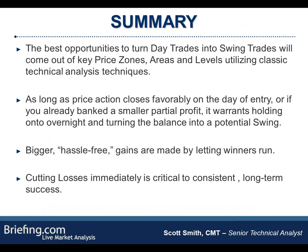That's pretty much it. Hopefully, again, I just wanted to summarize a few of the trades that I took on the service over the last few weeks and how I approach them. Again, I'm using classic technical analysis techniques. I'm not trying to reinvent the wheel here at all.